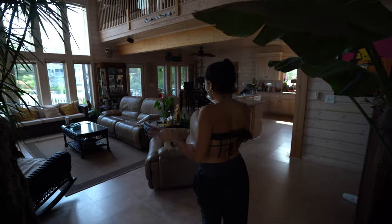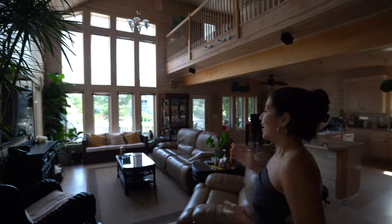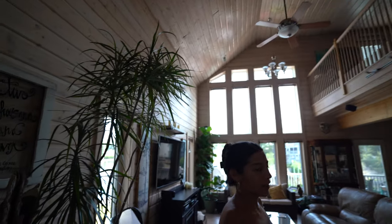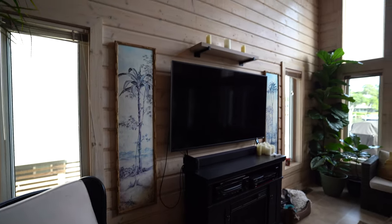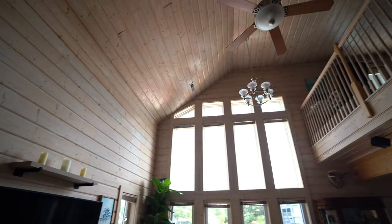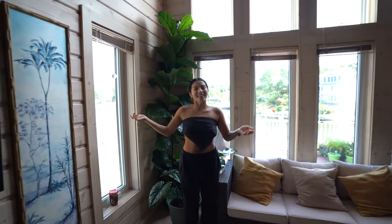We have the living room, slash dining room, slash kitchen. One huge room, but this is pretty much where we spend the majority of our time. My favorite part of this whole entire house, honestly, is just the plants. It literally makes me feel like I'm in the jungle. Look at how massive this is. There's this one that's taller than me.